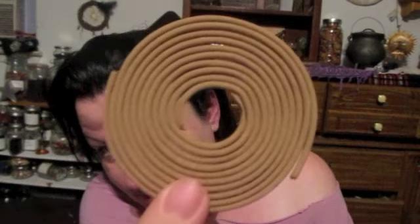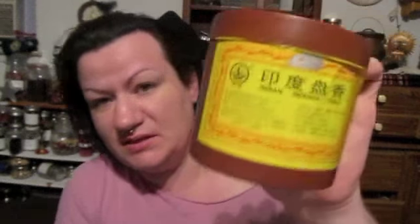Let me show you one that isn't broken. Here's the coil of incense. And you stick it on there. Oh my God, they smell so good! So, yeah, I guess two packages of those in there. It smells amazing. You can literally just leave it open and get an amazing smell from it just like that. But yeah, I got these on Amazon, I believe. They smell really, really good.